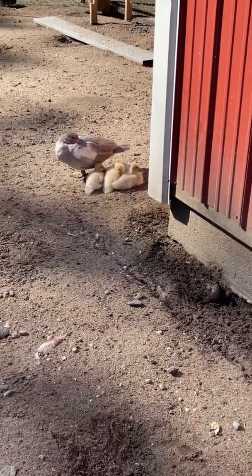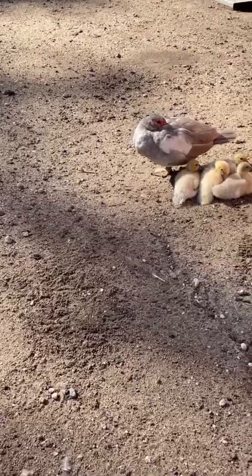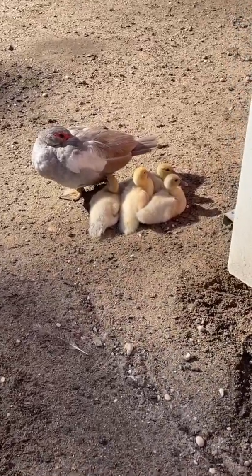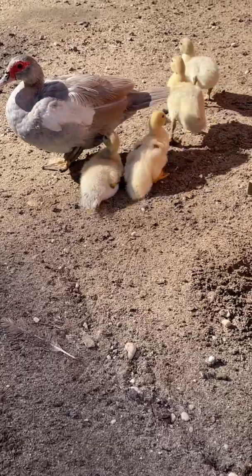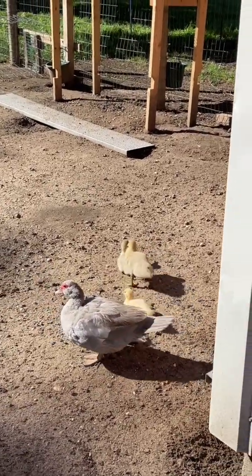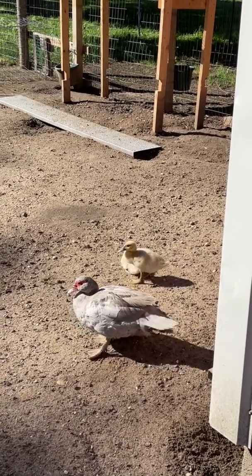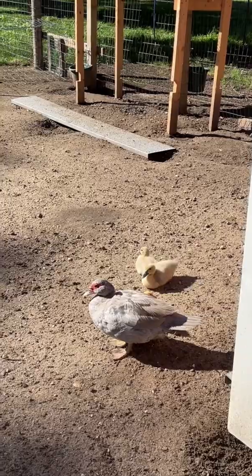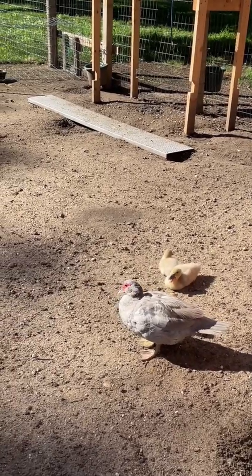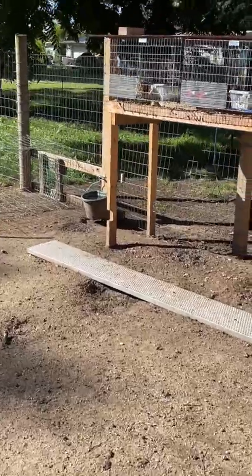And there is Mom and her 4 little Muscovy ducks, which I want to let them feather out and see what they turn out to be. The mom and the dad are lavenders with a ripple gene, so might sell all 4 of them or just a couple.